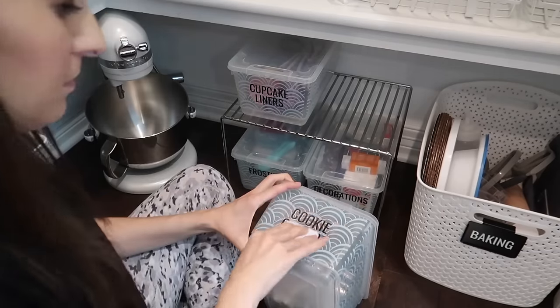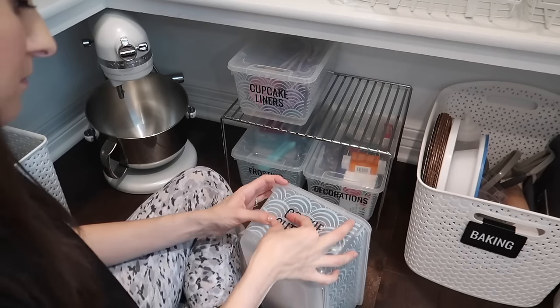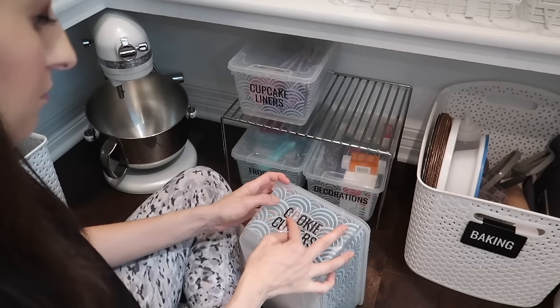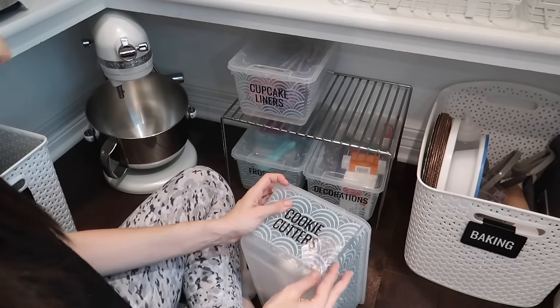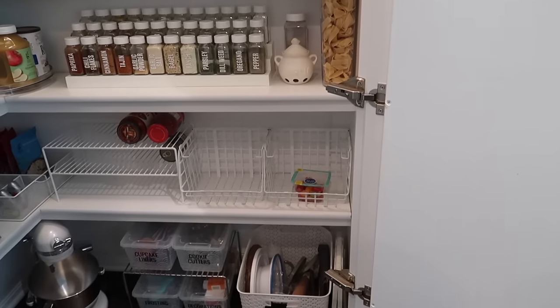So with that, I will show you the final after of my pantry, how it looks so far. Again, things may change in the future, but I'm pretty proud of what it looks like with just the products I already owned. Happy days, we are guests.